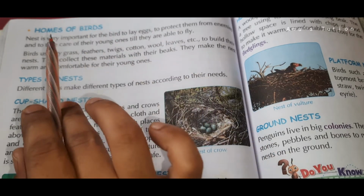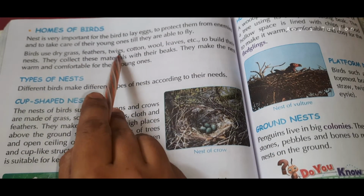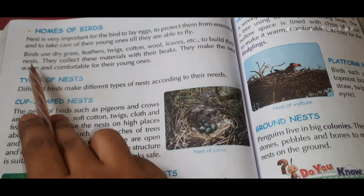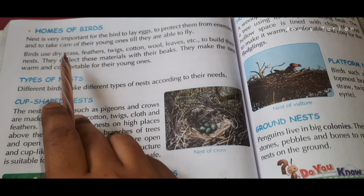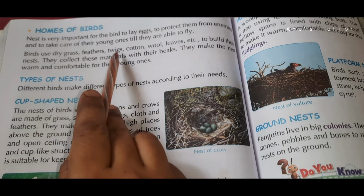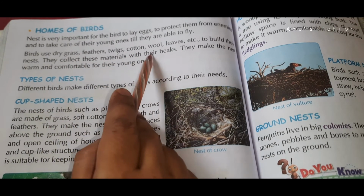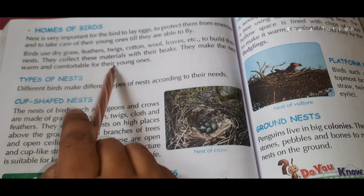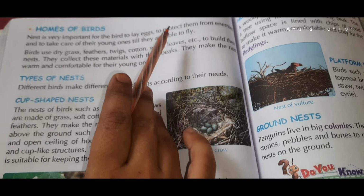Birds use dry grass, feathers, twigs, cotton, wool, leaves, etc. to build their nest. They collect these materials with their beaks. They make the nest warm and comfortable for their young ones. Okay, this is the topic, home of birds.